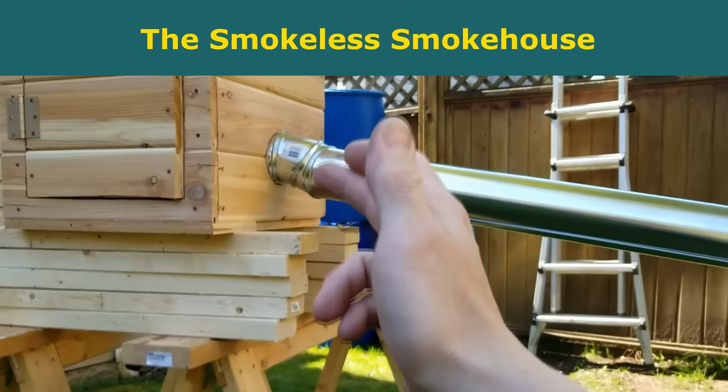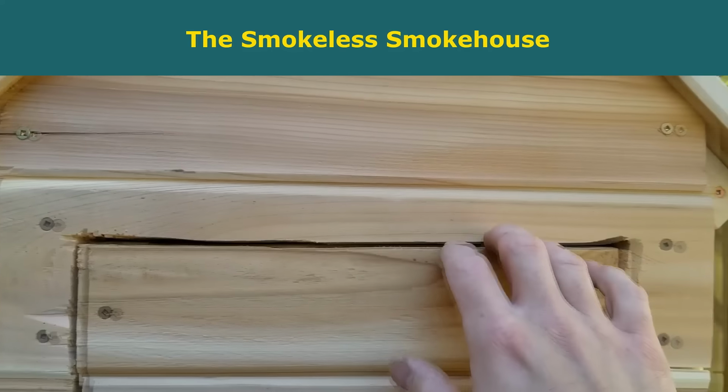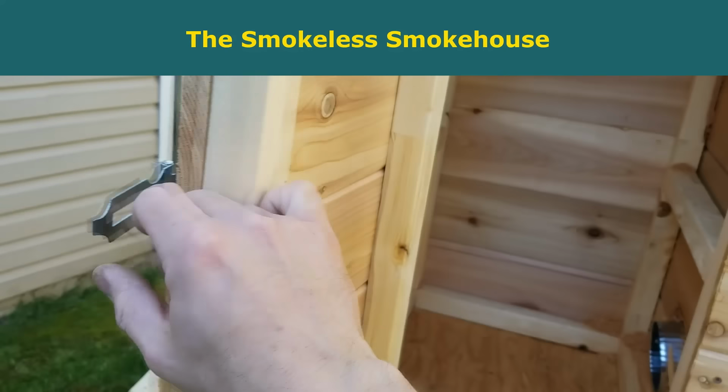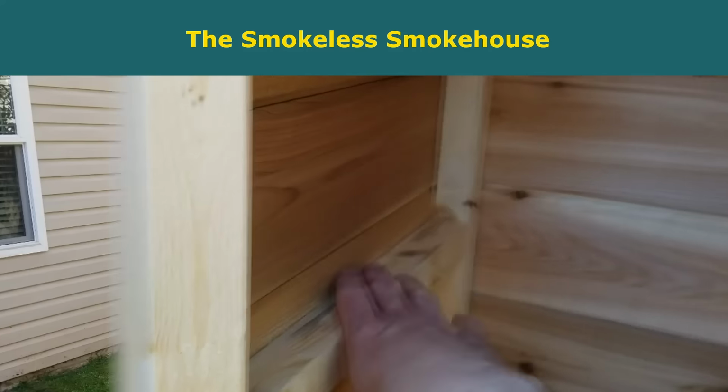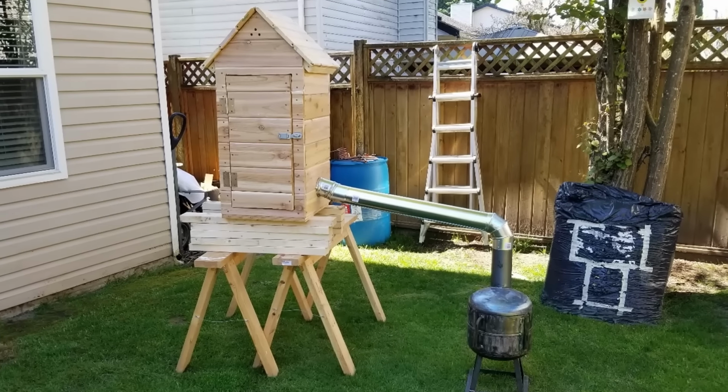I'm also going to show you how to add a smokeless smokehouse to your backyard, which will allow you to preserve food without refrigeration or drawing unwanted attention. As long as there is no smoke and almost no smell coming out, you can be sure that neither looters nor bears will come to steal any of your ham, sausages, cheese, or other goodies you've hung inside your new smokehouse.